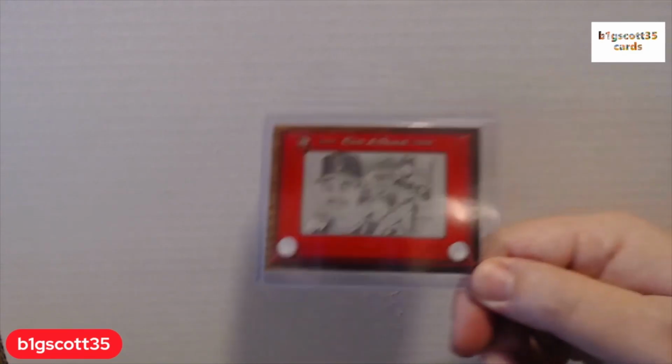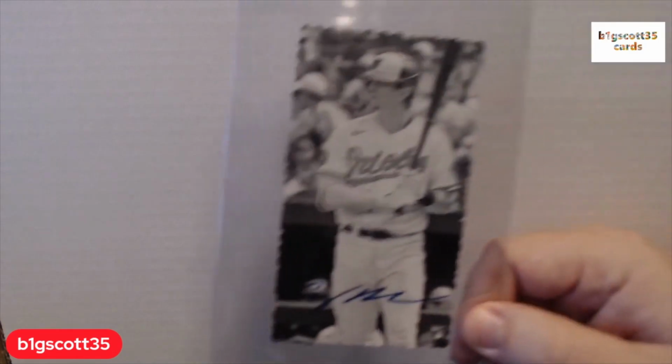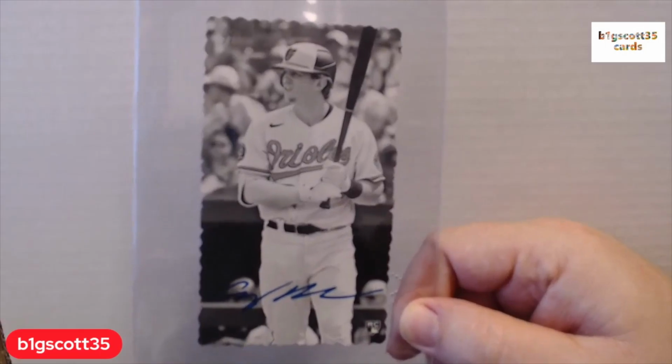Etch-a-Sketch, Topps. Love this card. I really, really love that card. Just thought it was pretty cool. It just hit a lot of different things: playing with Etch-a-Sketch as a kid, just baseball, Ken Griffey, just a lot of different notes there. Just love that card. That's one of my favorite cards now in my collection. Really love this decal, Topps Heritage of Adley Rutschman.